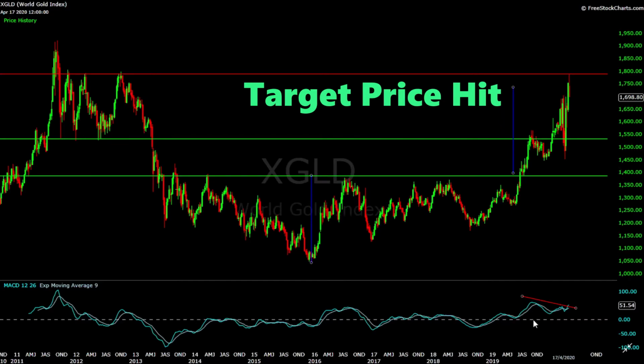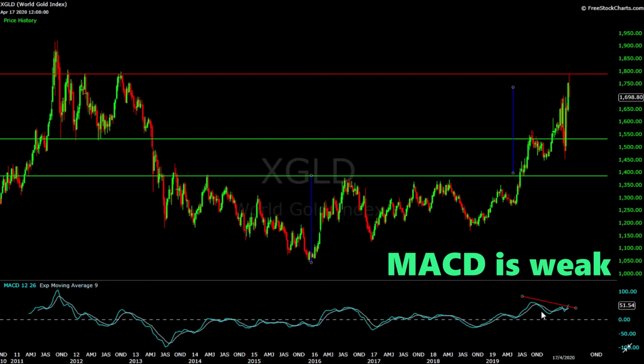The third point is MACD here is also showing a lot of weakness. The MACD has been tapering down with every spike up. Typically MACD will taper down for 3 spike ups, like here we have 1, 2, 3, and there's a few more here, and then before the price actually collapses. And here we can see the same pattern. Will the price head lower from here?